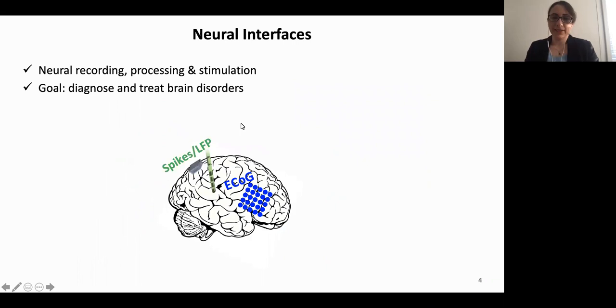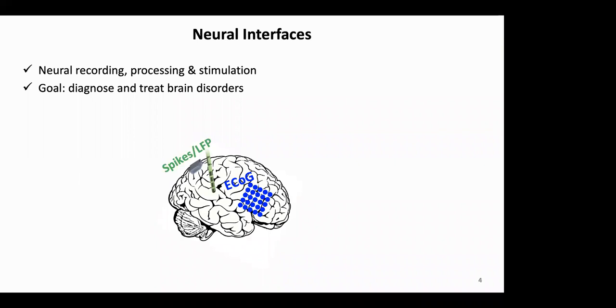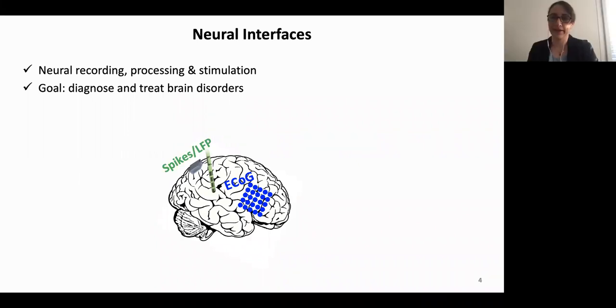So these neural interfaces essentially perform three fundamental functions. They record neural activity, process it in real time, and then deliver a therapy, which is typically in the form of electrical stimulation. And the goal is to diagnose and treat brain disorders. So the neural activity is typically recorded by different types of electrodes with different spatial and temporal resolution.